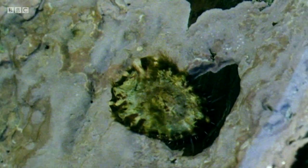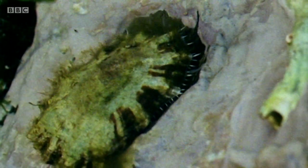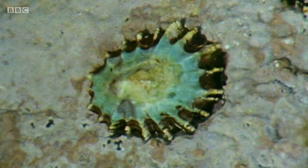Surprisingly, limpets are territorial. They create a depression in the rock known as a home scar. As the tide starts to go down, they return to this place and hunker securely down.